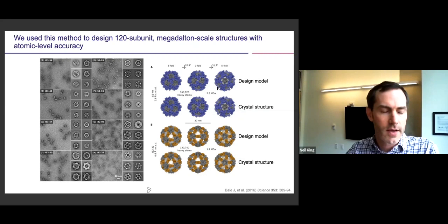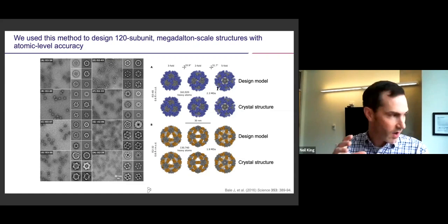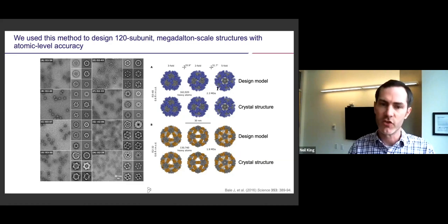And when we crystallized a few of these, we found that they were designed, again, with atomic level accuracy, which is kind of really the bread and butter of Rosetta. So we're able to predictively make these new nanomaterial structures.